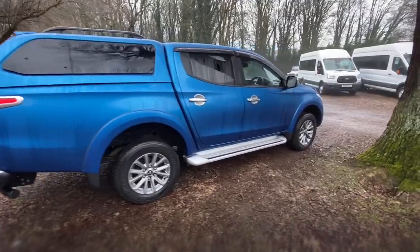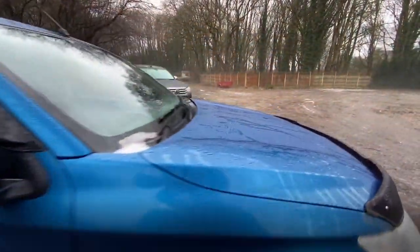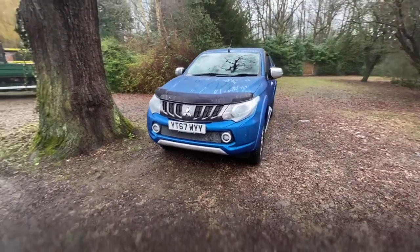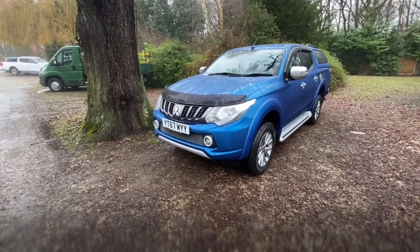We'll have a look inside the vehicle. I'll show you all the seats. We'll look at the functionality of all the equipment inside. And I'll even tell you what it smells like. Once we've done that, we'll pop the bonnet, have a look at the engine. And then finally, we'll have a look underneath the vehicle at the chassis, underneath the engine, things like that.